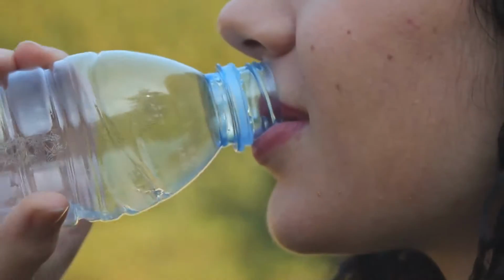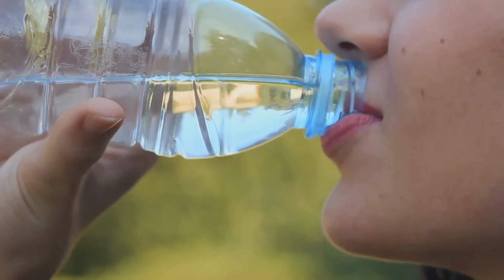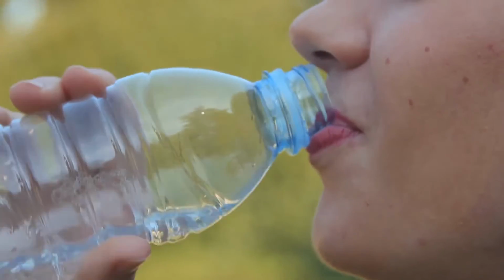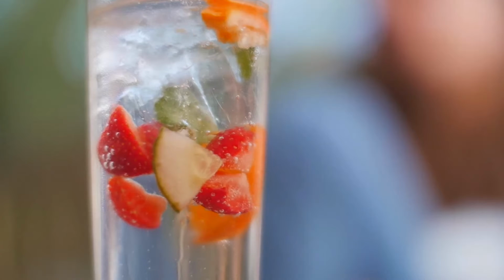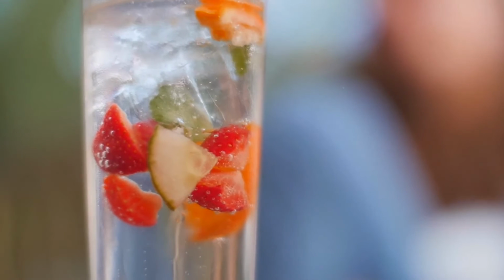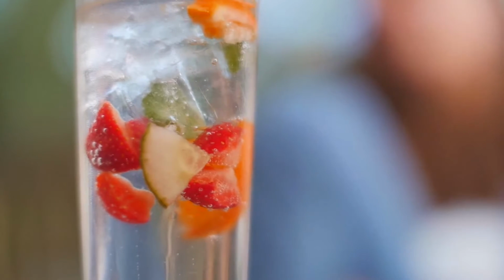7. Drink enough water. Drinking enough water is important for your health. Many studies have shown that drinking water may benefit weight loss, weight maintenance, and even slightly increase the number of calories you burn daily.